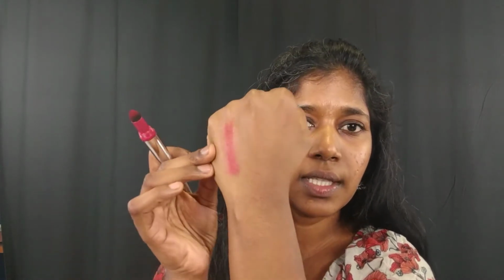So again, twice I'm doing it. Let's see how it looks. It looks almost like a matte crayon, the finish, but do you see it's completely flat matte, and the pigmentation is pretty good, guys, actually. So that is the pigmentation you get, and I'm just dipping it once, closing it once to show you guys.